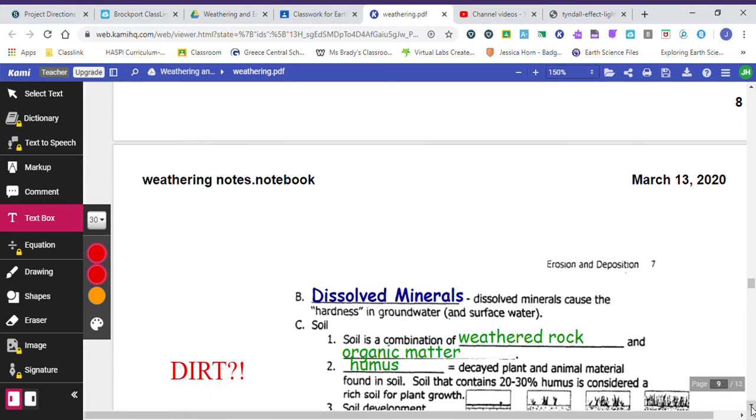And another thing that is made when rocks weather into smaller pieces is dirt or soil. Soil is a combination of really small pieces of rock and organic stuff, like things that were decaying, leaves, animals, fallen trees that have been broken down. That with rock is what makes soil.